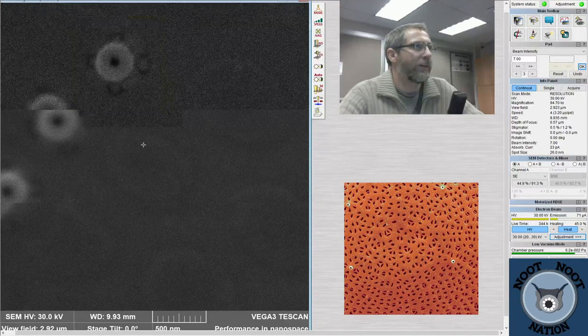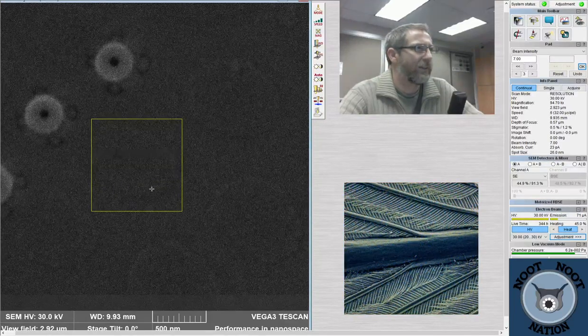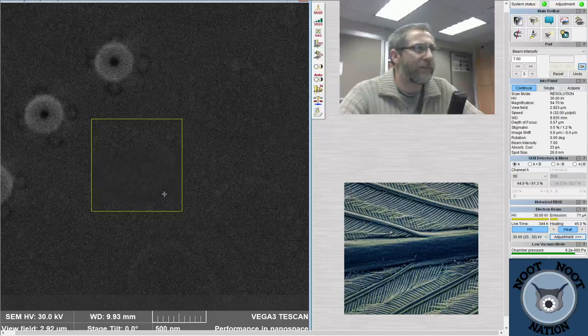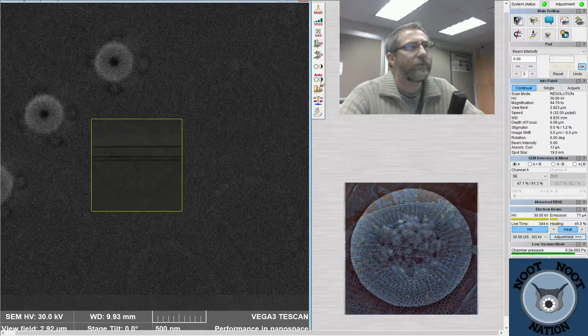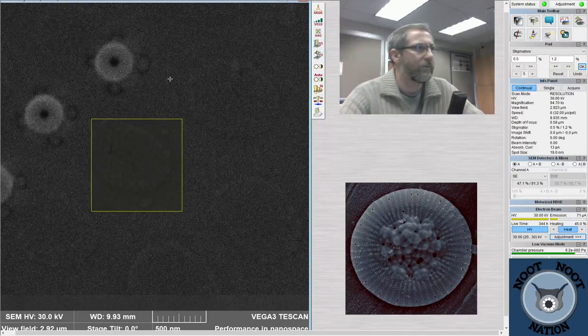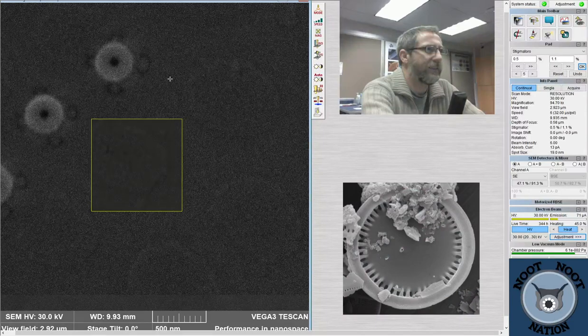And hopefully what we'll find is that by tweaking the accelerating voltage, I can resolve this just a little bit better, which is what I'm aiming to do. And then I'm just going to stigmate it. Play with the stigmation a little. See if I can get it any better than where it is.